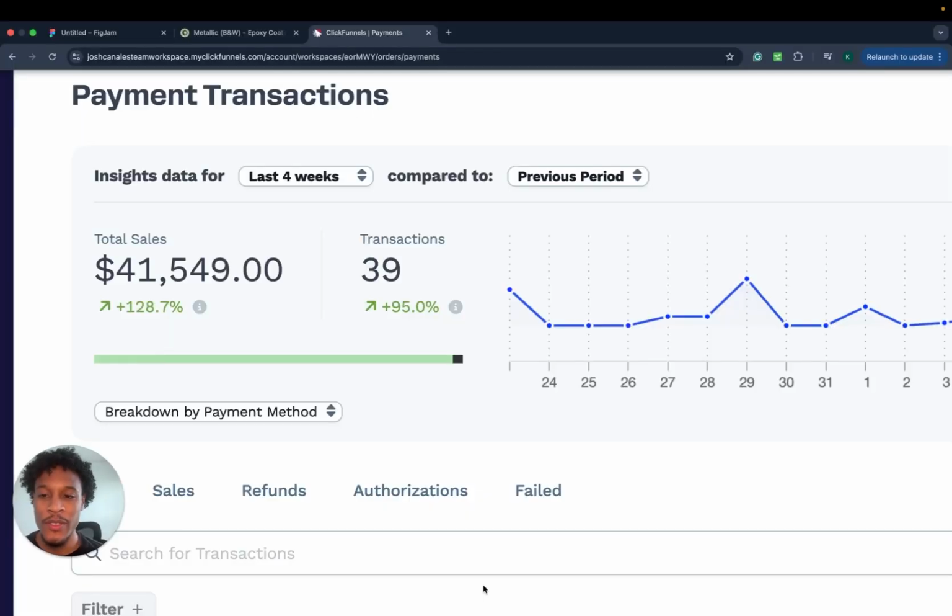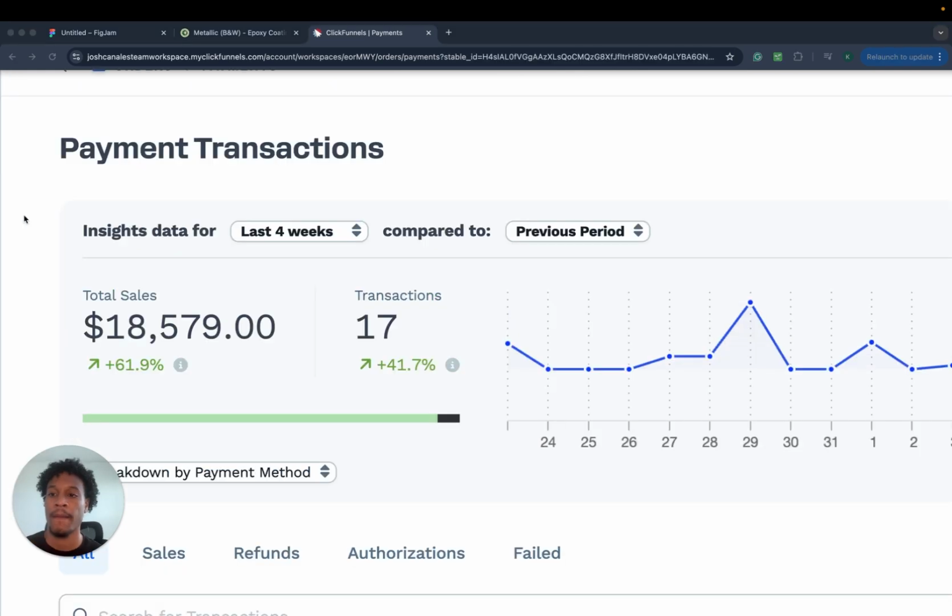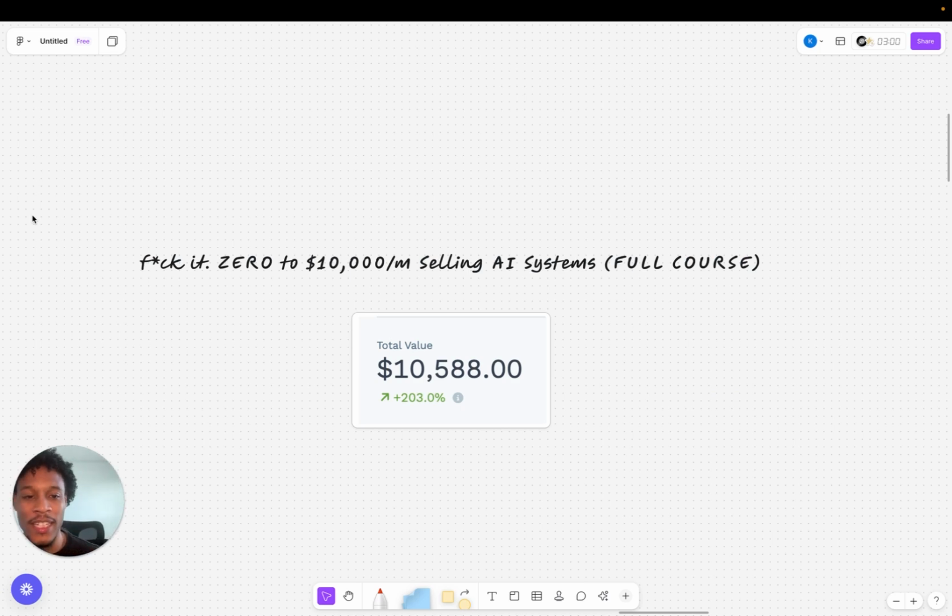And before we jump into it, I'm just gonna show you guys some more proof of results here. As you can see, 41 grand here and 18K here for another client as well. But jumping into it, fuck it, 0 to 10K a month selling AI systems. A little full course, right?